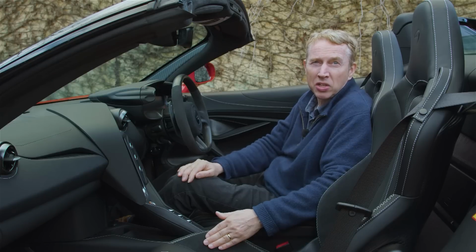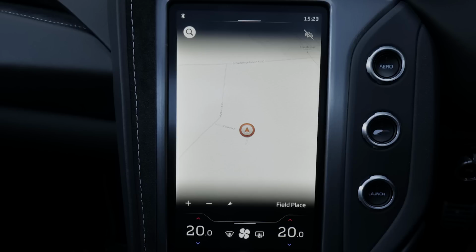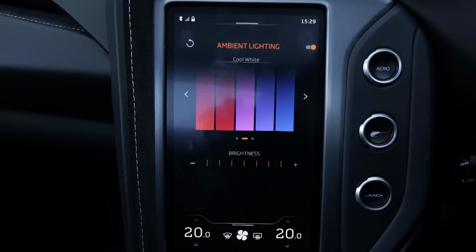Surprisingly, the brand hasn't yet got to grips with wireless functionality for this, and even more disappointingly, Android Auto remains unavailable, though the Woking maker says that it plans to add it. Navigation and voice control are of course standard fit. This home screen can display either with customizable widgets or the usual rows of icons, but lacks the kind of performance data sections you'd hope might be there. It does, though, include a smart multicoloured ambient lighting feature.